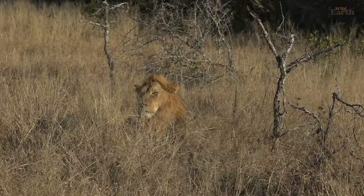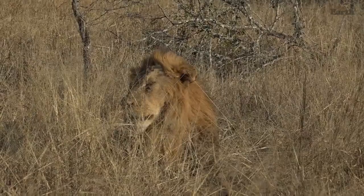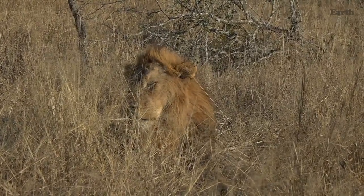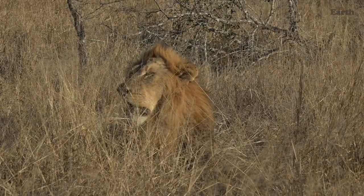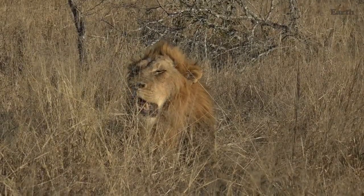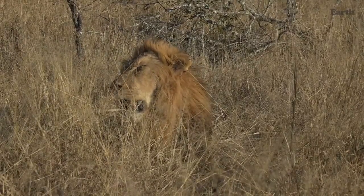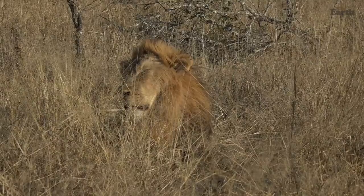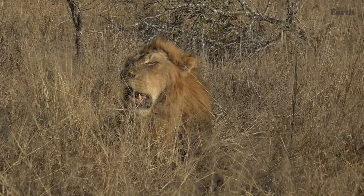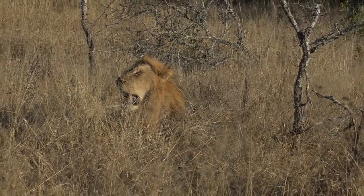Very interesting, we just witnessed what's known as the Flehmen grimace, where the female that appears to be coming into season urinated, and the male smelt her urine, even licked it a little bit, and then does a funny grimace, where it kind of looks like he's snarling, but what he's actually doing is he's assisting the scent up into his brain. Common with not only lion. Maybe they'll do it again for us and we can have a look at it.